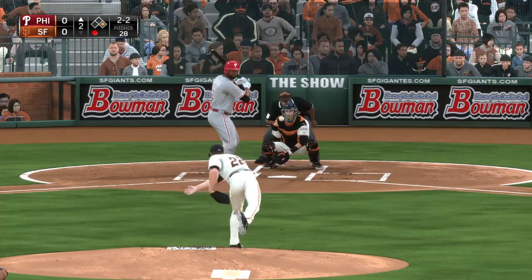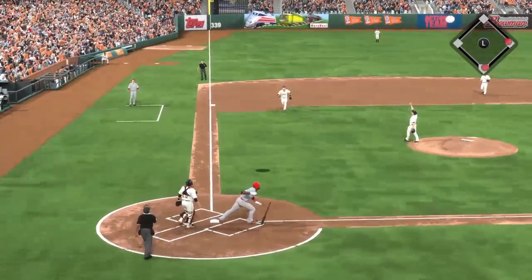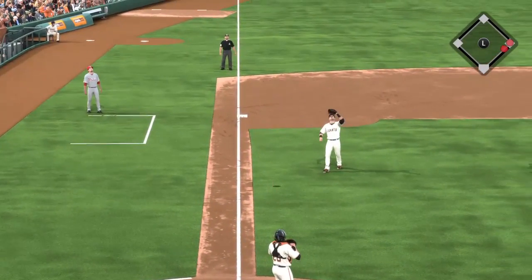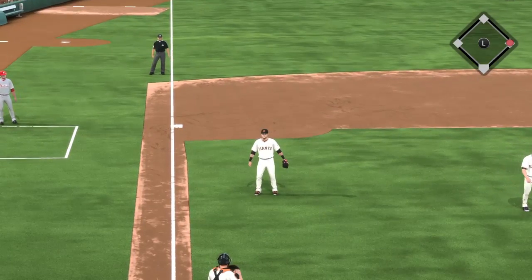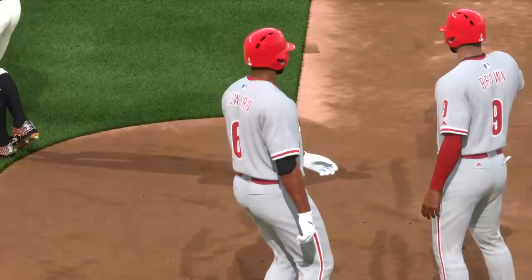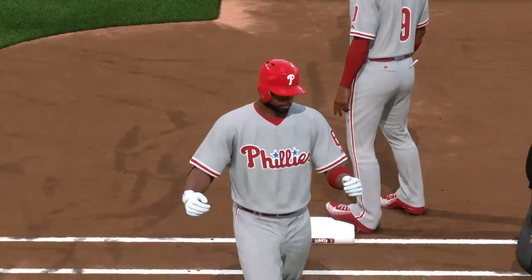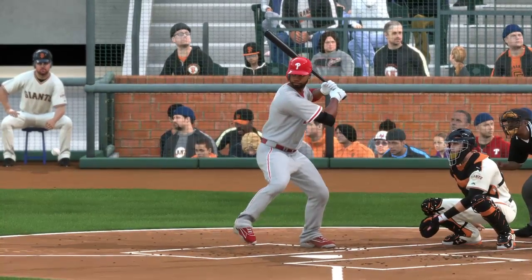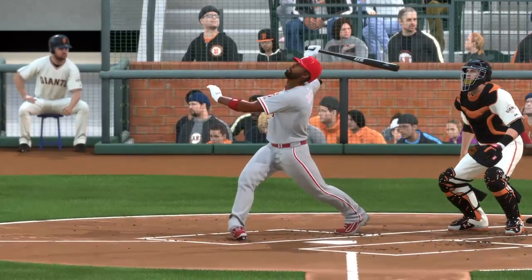Here's the 2-2 offering. Now a swing and he popped it up. And no ordinary pop up at that. This is way up there. Duvall is under it. 2 gone. Yeah, might have been looking for the hard stuff. Maybe a fastball middle in. Instead, they drop a curveball on him, and it really threw him off stride.